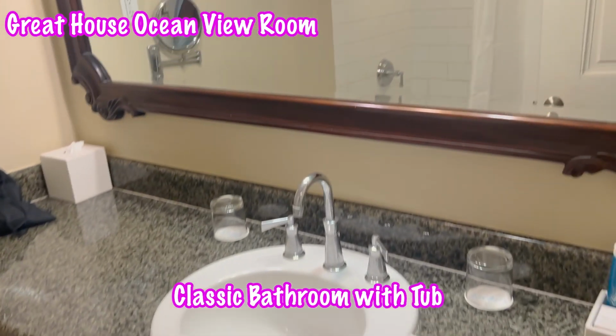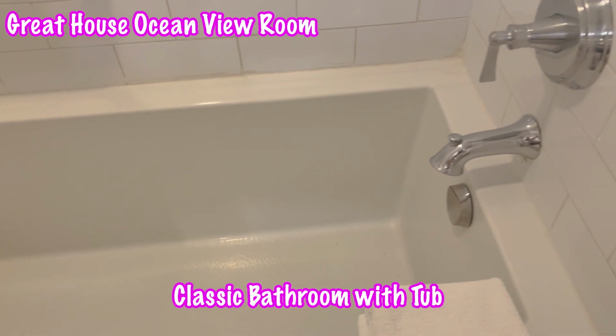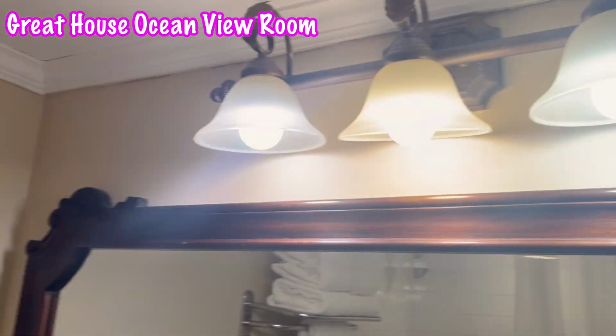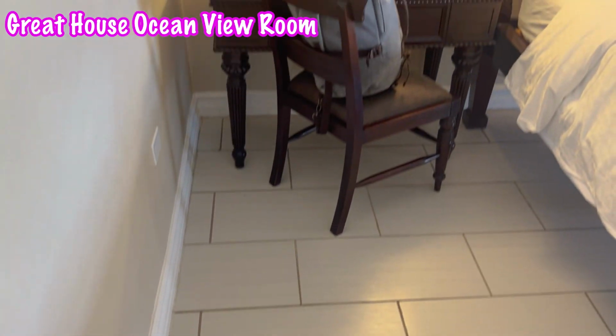My biggest hang up was this bathroom, guys. It's not giving premium. I knew it was going to be old school, but I still was not expecting to see a shower curtain. When last did I see a shower curtain in a hotel? Jesus Christ, I was shocked. And this tub, I thought me and babe could fit. Definitely not. It's a one-person tub. No thanks, we're not interested. It just wasn't giving Sandals premium at all.